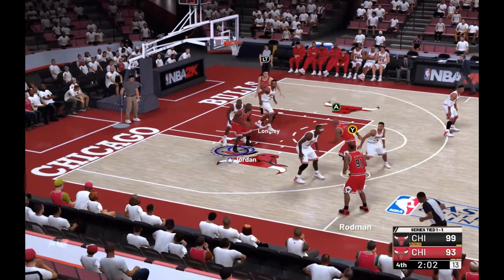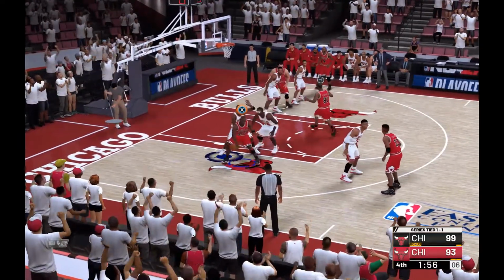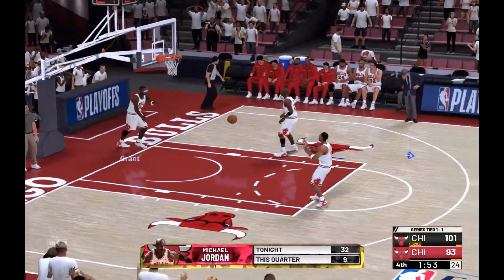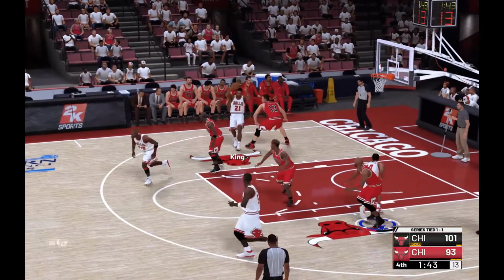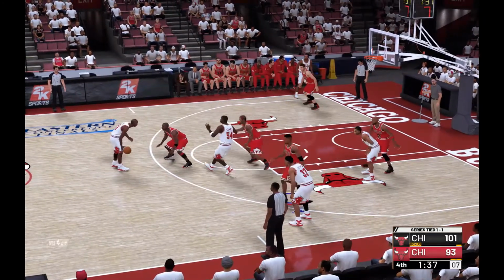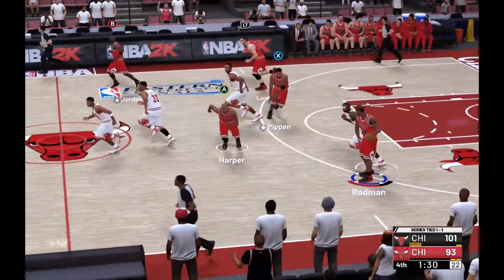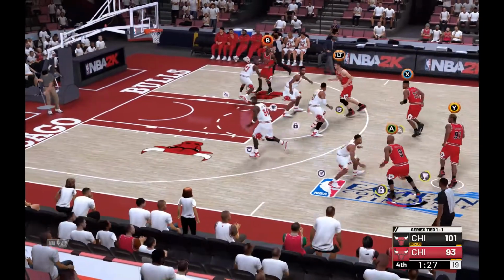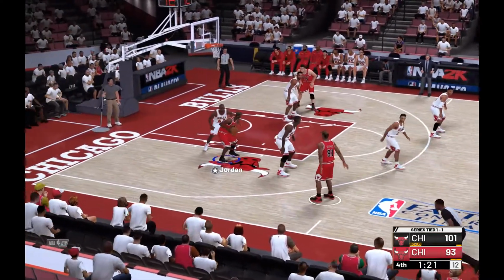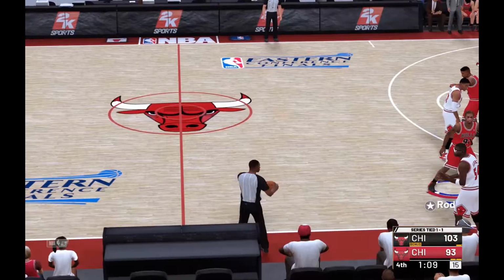Harper the pass to Rodman. Pippen with it. And here is Jordan. He's covered by Grant. Jordan inside. And Jordan gets it to go. Over to the left wing. Grant outside. Kicks to Jordan. 6 to shoot. And they double up Jordan. Back to Grant. It's stolen by Rodman. Armstrong against Harper. Pass to Jordan. Banked in off the glass. And now it's a 10-point lead.